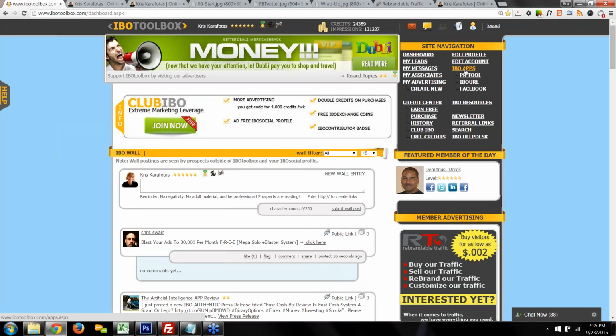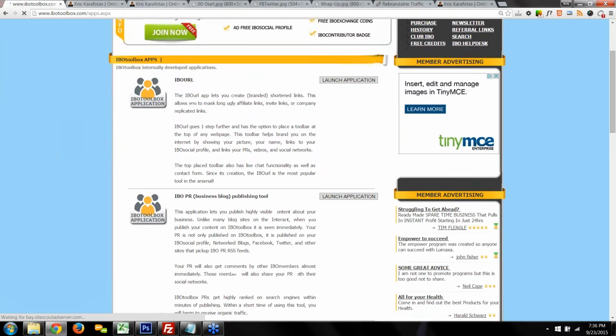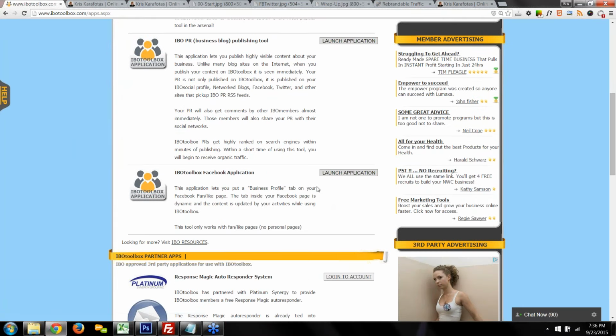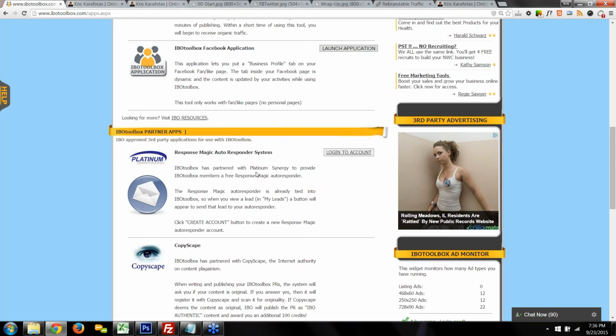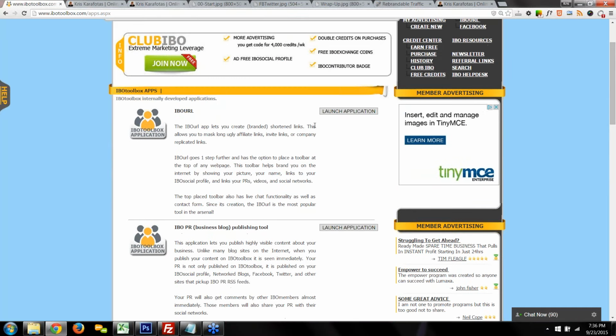IBO apps, this is where you create your IBO URLs. It's where you create your press releases, where you edit your press releases. Your Facebook application, you can set up a free response magic autoresponder and tie that to your lead section here. You have to create it through IBO Toolbox to make it work properly with your lead section, with the leads that you generate here on the platform.